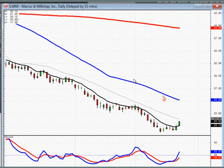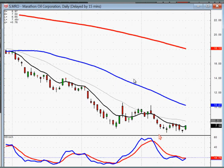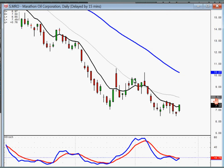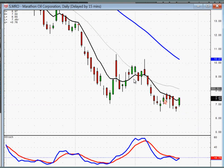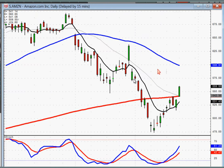MMI, another one you can be buying. And your little inverted hammer bullish confirmation. You're right here at the downtrending. I'd buy this one on good strength, preferably a little gap up on the open. Morningstar signal in Marathon. Anytime you see that, that's usually a preface for a slingshot effect. Amazon, you stay long on this. I would anticipate they're coming up to fill this gap at the 50.